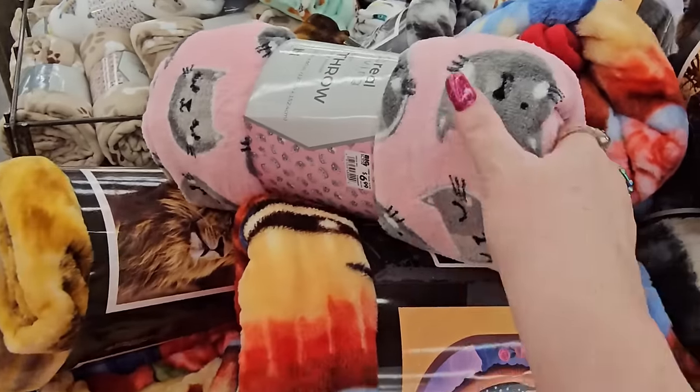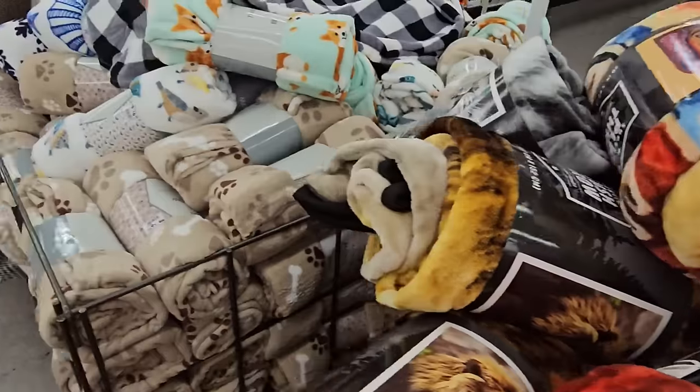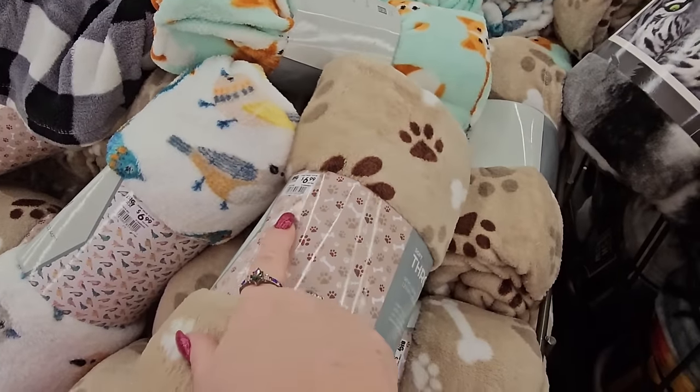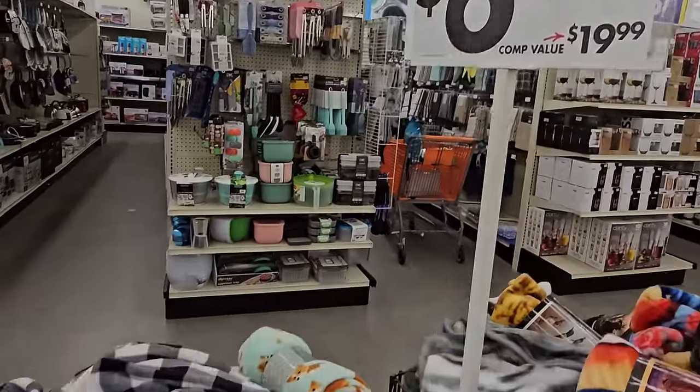Then we have some smaller ones. We got a pink one with the kitties on the face. $12.99 for these. Look at these. They look like, you know, paws. This is a bigger throw than what I normally see. This one's only $6.99. Real Living throws.